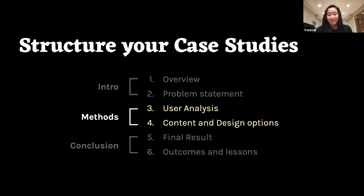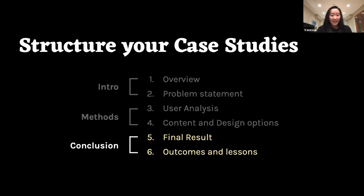And yeah, after that, go into your designs themselves. Talk about your wireframes and show your designs and your design options too. So it's always good to show different iterations of your design and show your progress throughout the design process. Next slide. Yeah, and then after that, you want to give a nice conclusion.